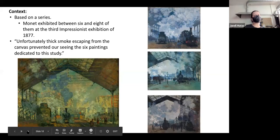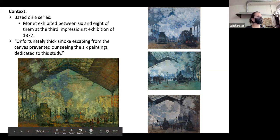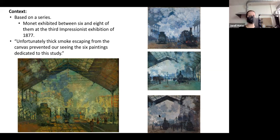Right? So it's based on a series. He actually made four paintings based out of this train station. And so actually, he did more than four. I apologize. Here's four of them. It says he did between six and eight of them and exhibited them in 1877 in the Impressionist exhibit. Some of them are a little more gray than others. So like the bottom one seems like it's more of a foggy, overcast day, or maybe it's just a little bit more of the soot of the coal.